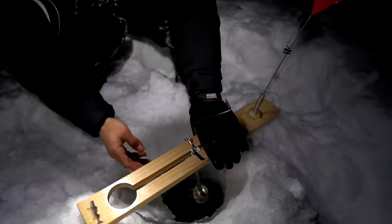Slow out here, but it's cold, but we're gonna keep things interesting. I'm jigging this hole here, probably in about 15 feet of water. I'm pretty close to the bottom. Got a really cool looking tube jig on there, but I'm gonna throw a glow stick down there.